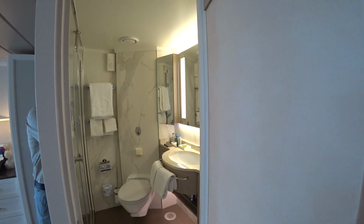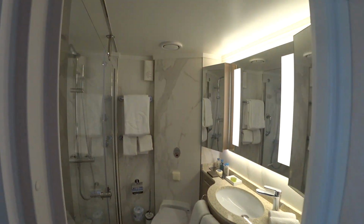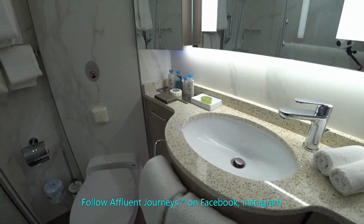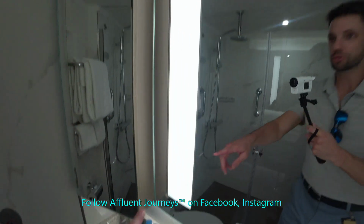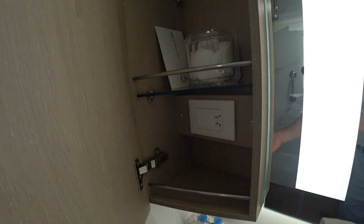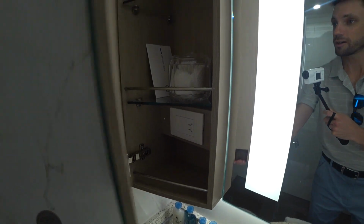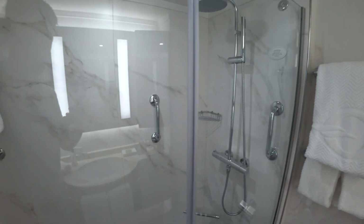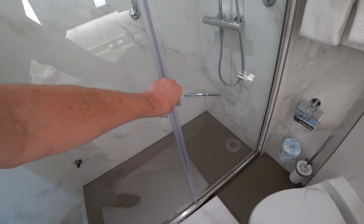So let's have a look here in the brand new master bath. Of course, it's a single sink configuration with Bulgari amenities. Of course, you have the lighted vanity mirror and storage space in here. That's for the hair dryer. Get the nice Oceania branded towels. Of course, you'll have a glass-in shower.